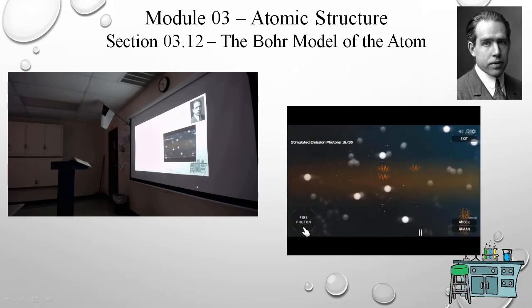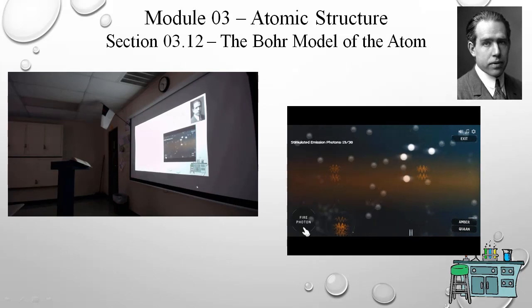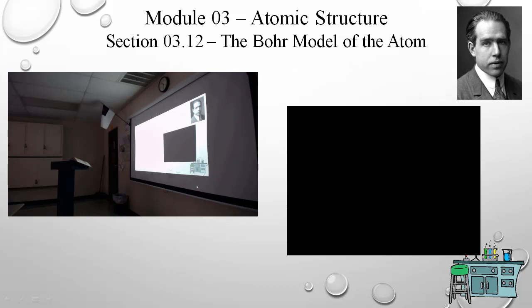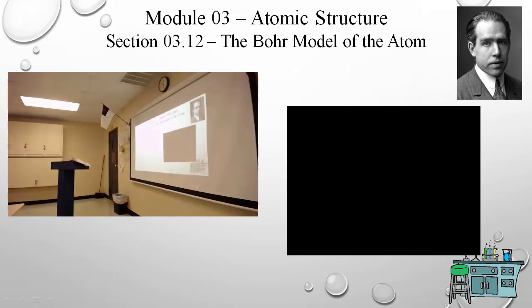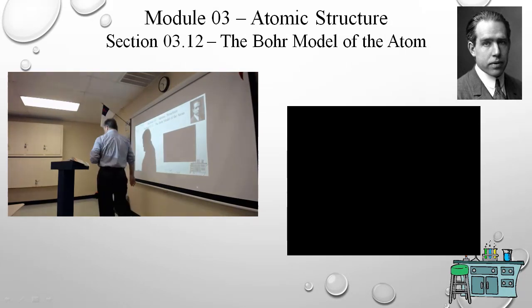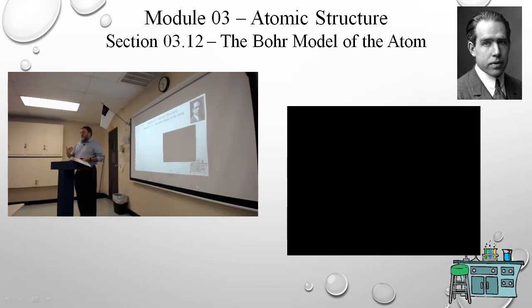So what they're trying to show there is electrons being hit with energy, going to a higher energy level, then dropping to a lower energy level, and as they drop, or another way to think of it, to enable them to drop, they have to release energy, and they release it back out as light. Okay. So, go back one more time.